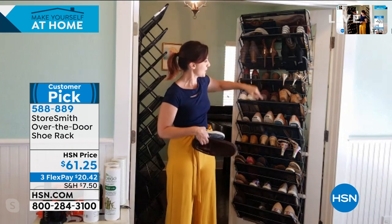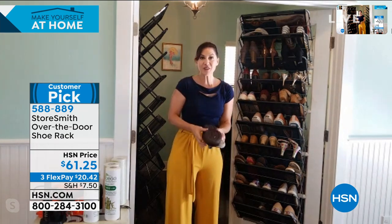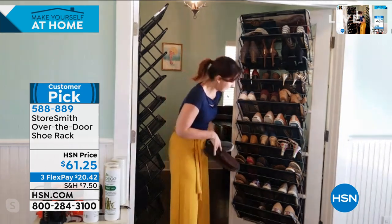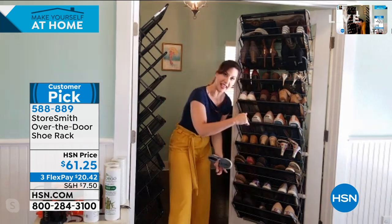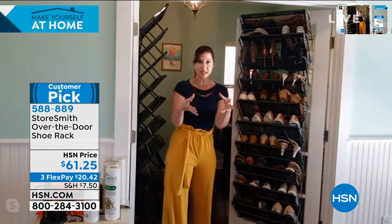And you can see it's every type of shoe. We have stilettos, we've got wedges, we've got the little ones, because I've got a little one. And even if you have a guy in the house with a big foot, look at that. It's going to fit all of it, because it actually stores at a slant, so you've got 12 inches of storage there.